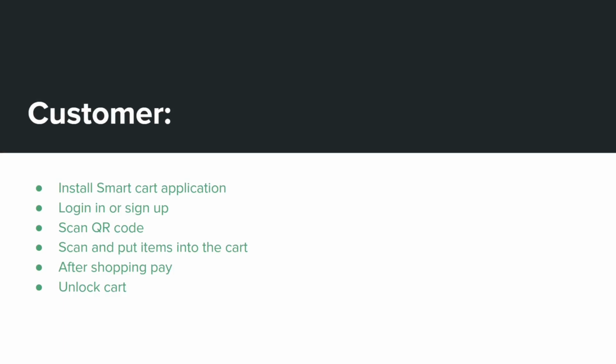Now we'll see what a customer has to do. First of all, they should install the smart cart application. Then they should log in or sign up. Then after that, they should scan the QR code of the cart to connect to that cart. Then after that, they can simply put in the products after scanning. And after shopping, they can simply pay through the UPI mechanism. And after that, the cart gets unlocked automatically so that they can remove the items.